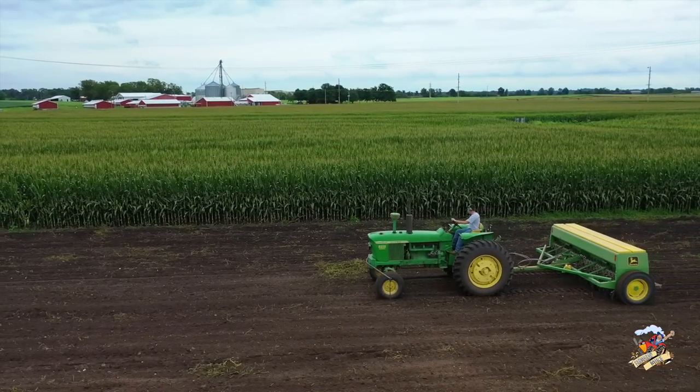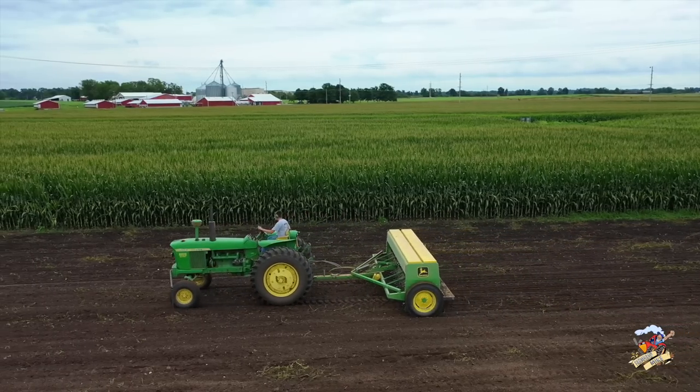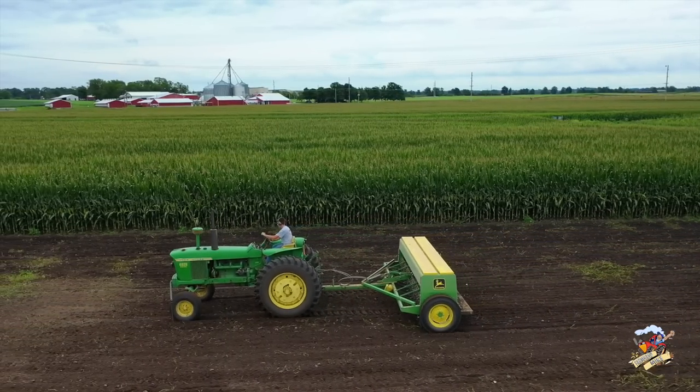That is their home farm in the background, and that's where they actually hold the potatoes back and have their grading facility.